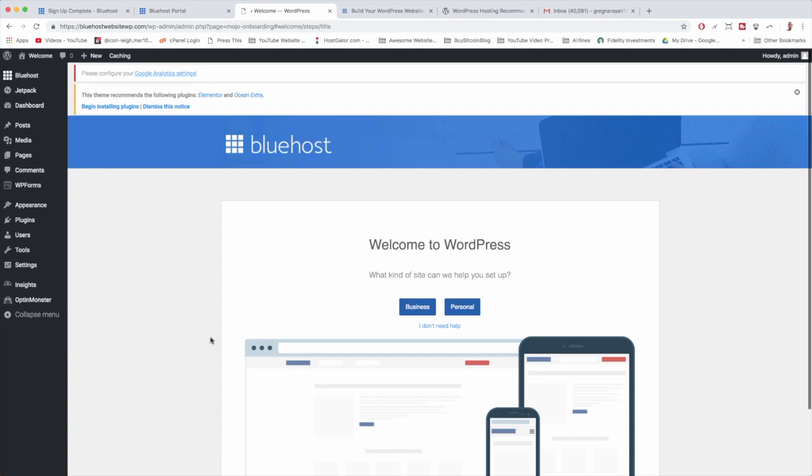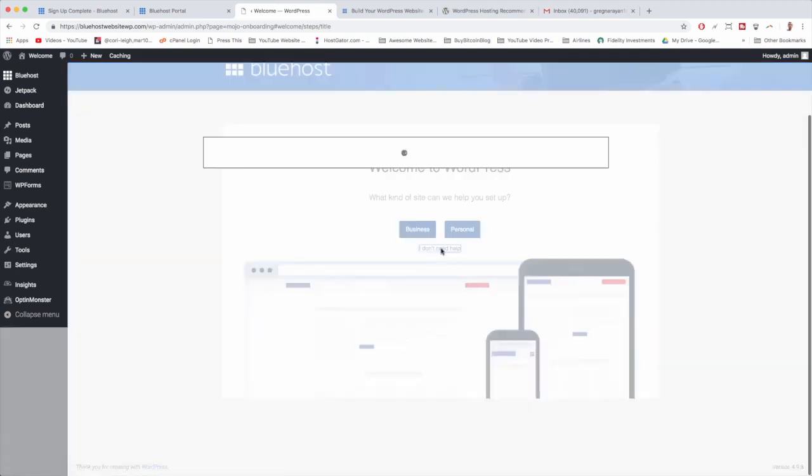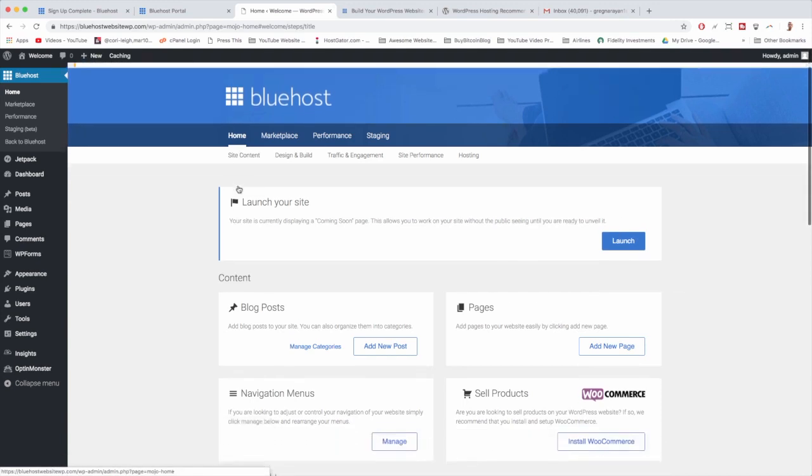Alright, so here we are logged into WordPress. What I want you to do now is just click I don't need help, because I'm going to help you. So we want the totally fresh WordPress install without any specific help. And then you're going to see the Bluehost logo right here. We'll be on the home page.